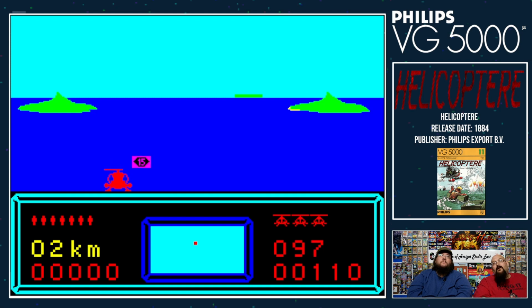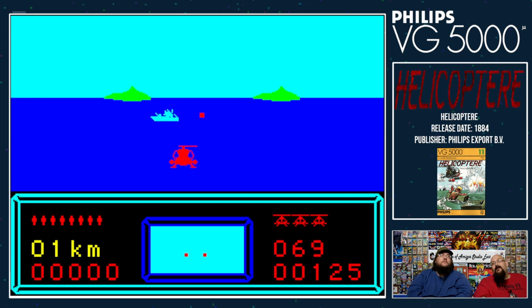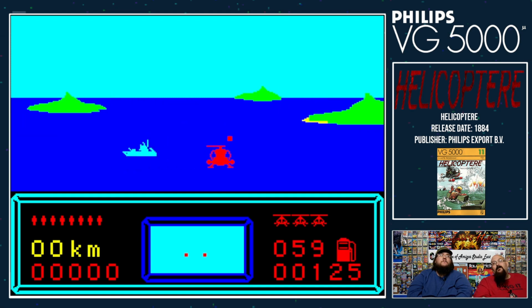Yeah. And as you go through the ocean, there are also little islands that go by. It's actually quite nice. Graphically, this would have been a step up from like the Odyssey. I don't know if they could have done this on there. This is a pretty good thing.